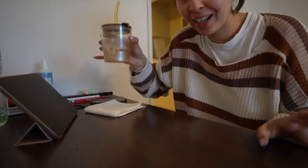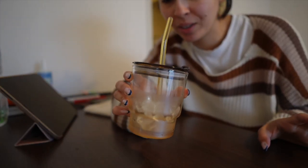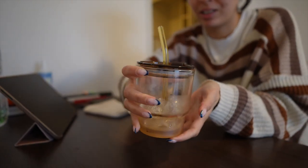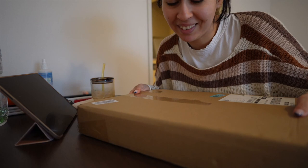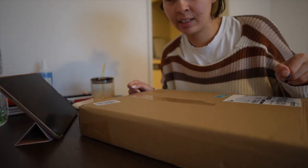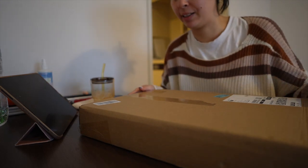First of all, look at this cute mug I got from 3Coins with a straw. I'm obsessed with it, it's so cute. I got a package again from Amazon. This time it's a mirror and it's quite a popular one, I would say.